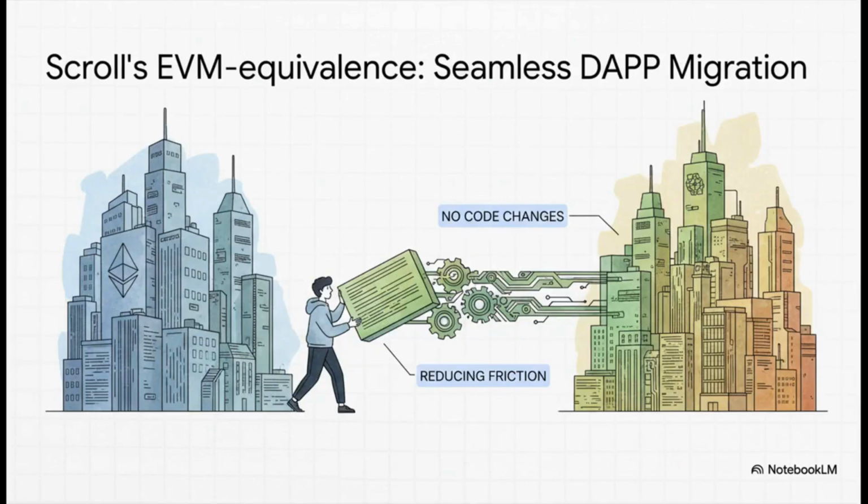And this is Scroll's secret weapon. It's what's called EVM equivalent. Now, I know that sounds super technical, but what it means is simple and powerful. Scroll behaves exactly like Ethereum. This is a massive deal. See, a lot of other solutions are just EVM compatible, which means there are tiny differences that can cause headaches and bugs for developers.